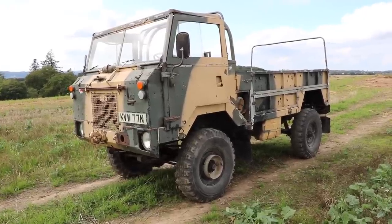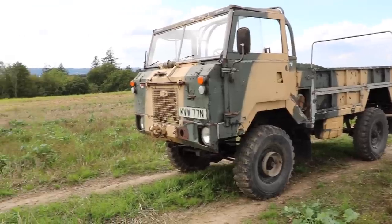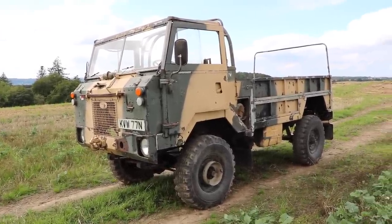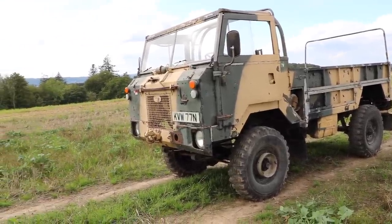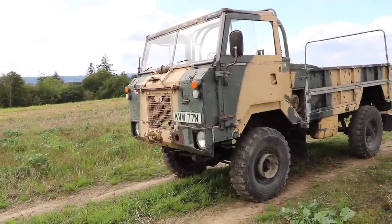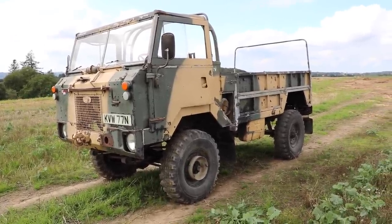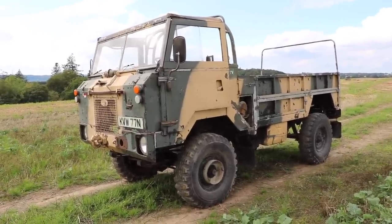Another requirement for its design was that it should be easily transportable by air, so that is why it has the flat nose and boxy truck-like design, because it's easier to load this onto a plane than a conventional car or Land Rover where you have a bonnet sticking out of the front. It's much easier to load them when you have that flat nose at the front, which is why it has this unique design.